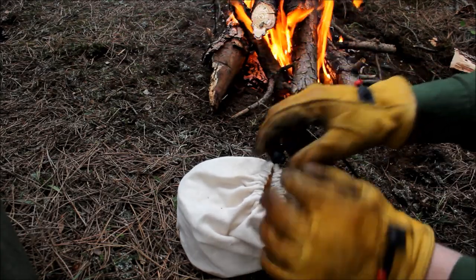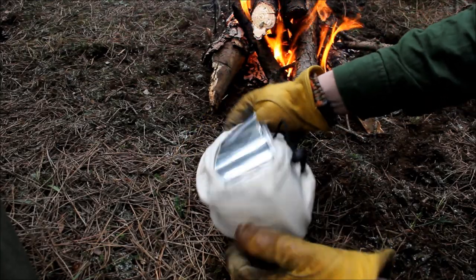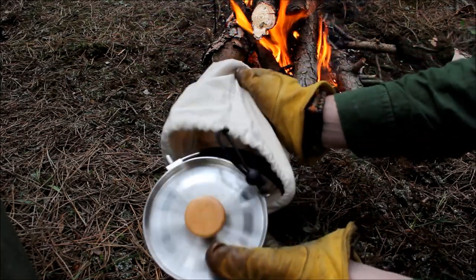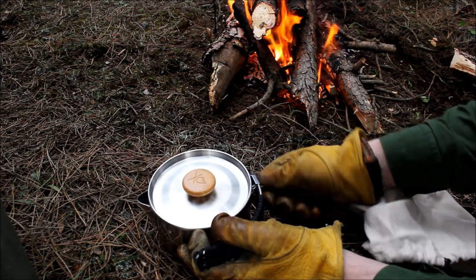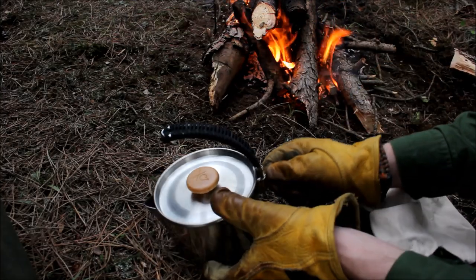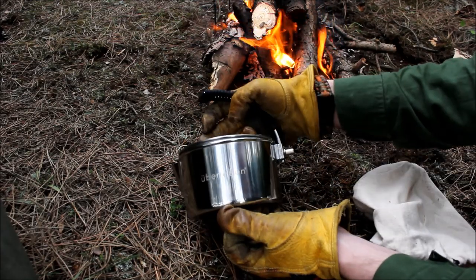Got me this new awesome kettle from a company called Überleben. It opens up this way and you tighten it down like this, and I can say that this is the most high quality kettle I have ever had in my hands.